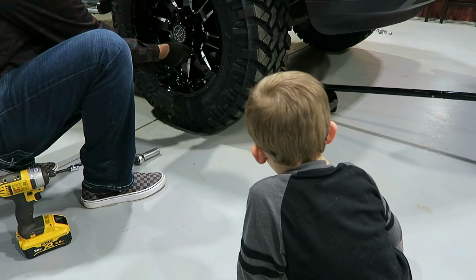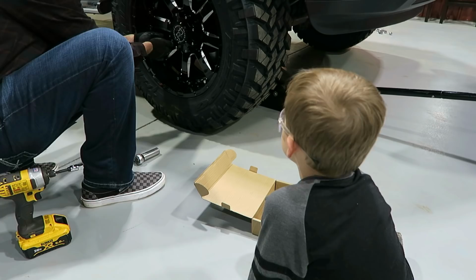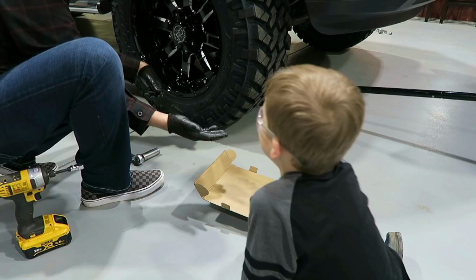Why are they called lug nuts? I don't know, it's a good question. They kind of look like an acorn nut, maybe. They kind of look like the size of your hand. Lug nut. Lug nut. I'm just saying that when I give you one. Yeah.